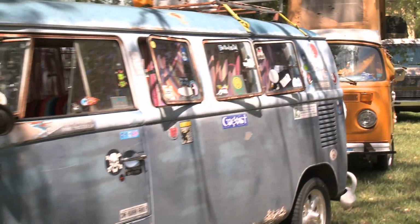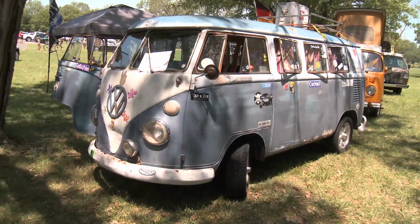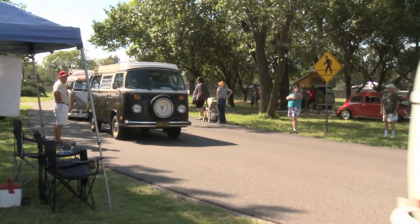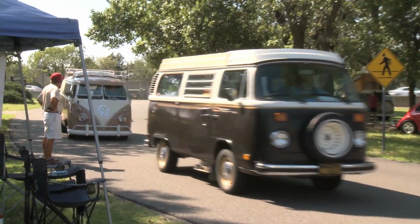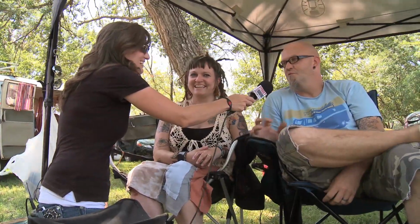When I walked up, I saw your awesome bus. This is your ride, correct? That's correct. What year is it? It's a 1966. So did you come with a bunch of friends? We did. We came with a bunch of people from Salina. So is this your bus or is it your bus? It's our bus. I like that. We each have our own bug, but this is our bus.